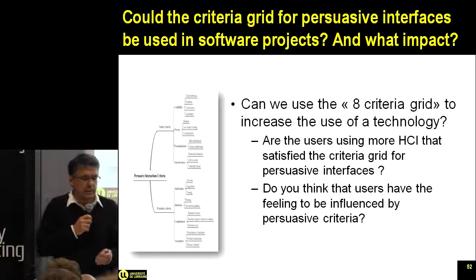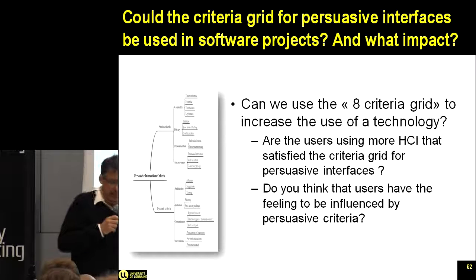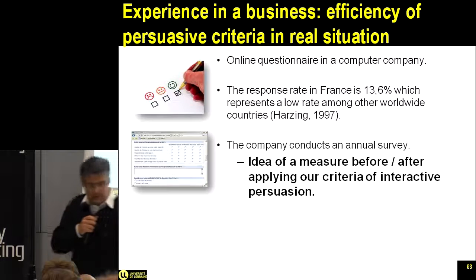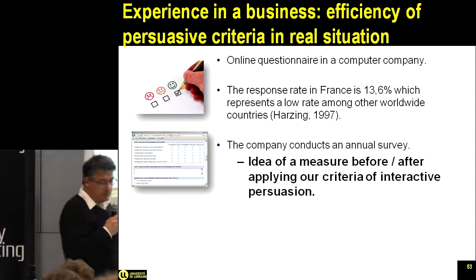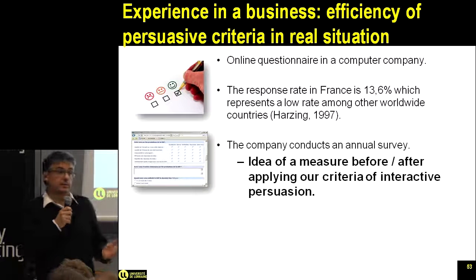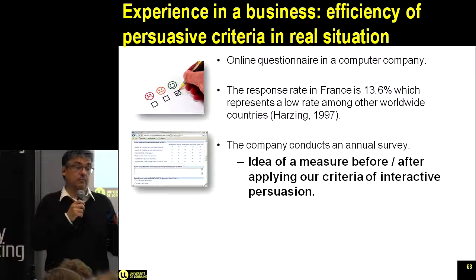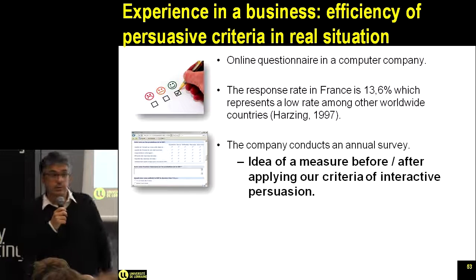The question is, could the criteria agreed for persuasive interfaces be used in a software project, and what will be the impact of these criteria? The experience is a real experience in a real enterprise, in a software company. And in this company, they use, as you know, web surveys as an assessment tool, to assess the user, the market, the business, the expectations of the user.